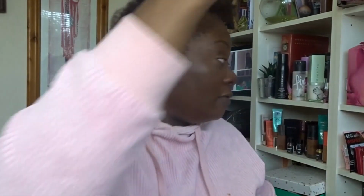But I love... See, this is what I should have done today. I should have put on my Vanish Stick foundation. Instead, I put on the Revlon foundation, the recent CC cream I bought. I should have put on that Vanish Seamless Stick one. But there you go. So that's what it looks like. Can you see it properly? So it's that whole triangular shape.